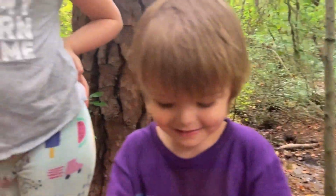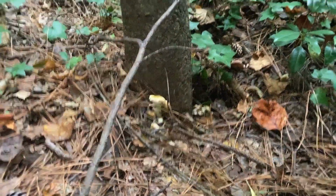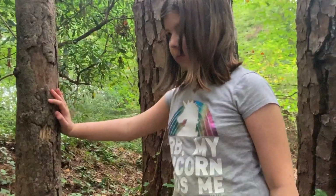He's finding sticks in the woods. Yeah, there's plenty of these around. They are super rare. These are too mushy to pick. Yeah, they are very old. I'm just gonna... Don't smash them. Nobody wants to see you smashing mushrooms.